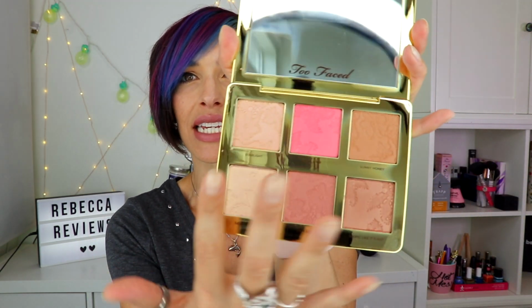So anyway, you've got a matte bronzer, a shimmery kind of pinky bronzer, and a satin blush because it doesn't seem fully matte, but it's not super shimmery either. And then this one is definitely matte, and then two highlighters. So it's a gorgeous palette. I love the lacy detail in the actual pans. It's Too Faced. I love Too Faced.